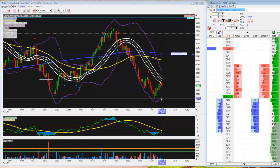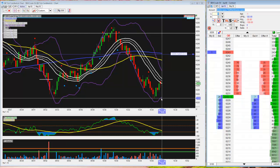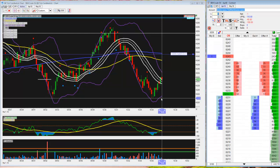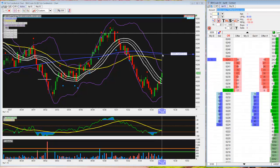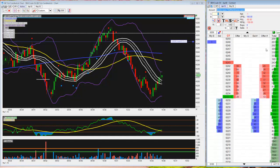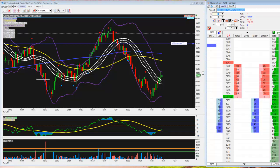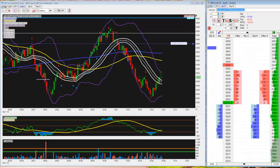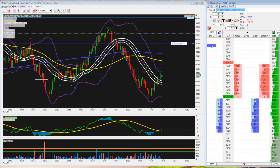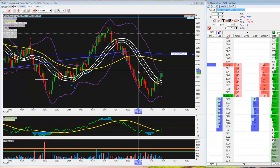Yeah, I've got to recognize that if this thing comes back again, I've got to be smart enough to shut myself down. We'll go 5 ticks over the blue line. Ah, screw it. We'll just get out at break even and look. It's pissing me off today.